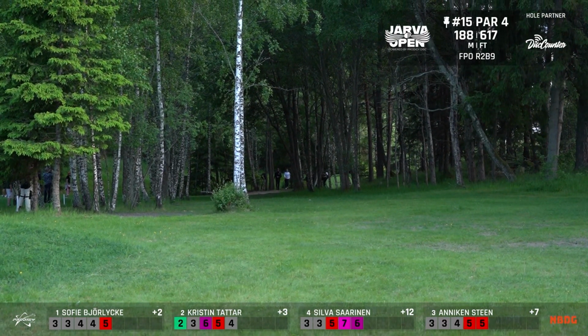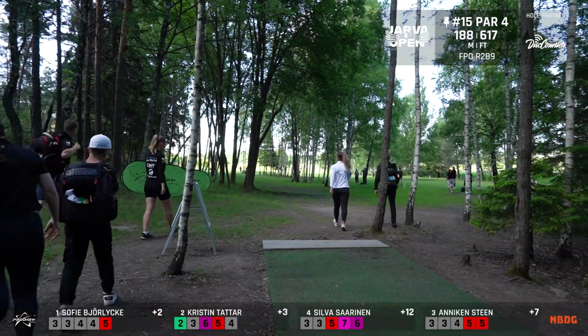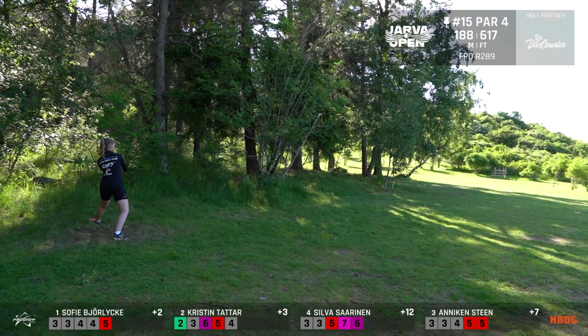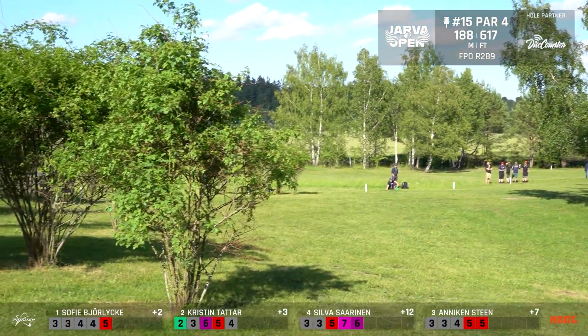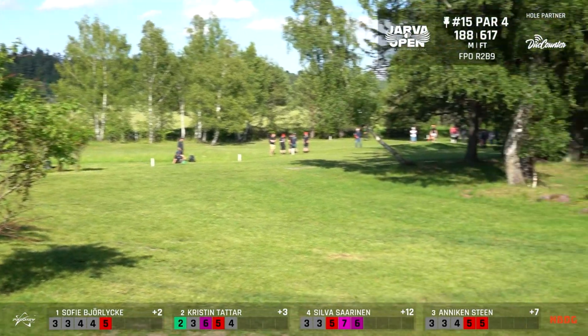Looks good. Just catching the last tree. Yeah, so here's where you have to make your decision. Are you going to try and cut it, or are you going to pitch it forward and give yourself an angle on your third shot?